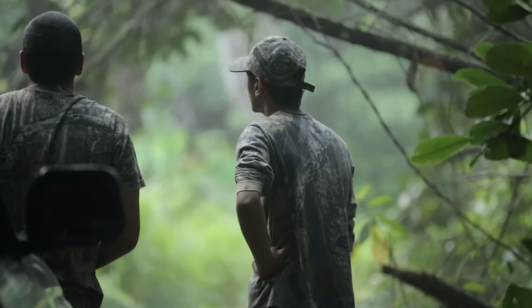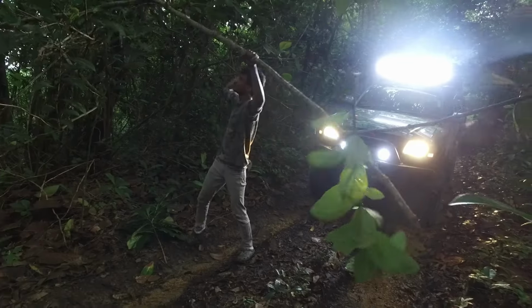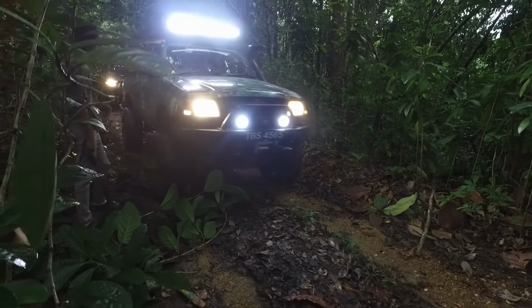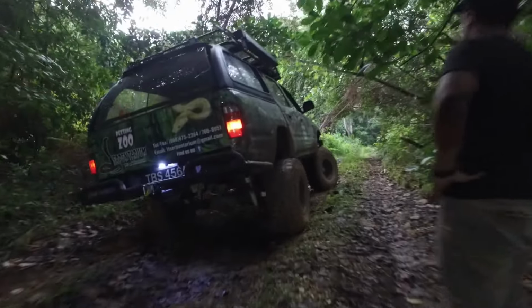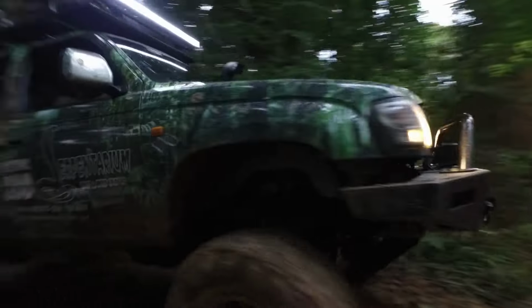Me being the lead vehicle in TBS, we were coming up to everything first. So when we reach an obstacle, we will proceed cautiously. Once we overcome an obstacle, then we bring another vehicle up, which will be TDA. TDA will be following close behind. We always try and keep a little distance between each other. In the event of a situation, you don't want two vehicles getting stuck at the same time, or you don't want to slide into the other vehicle.